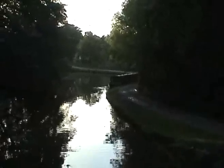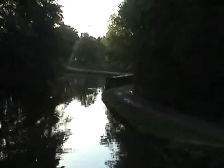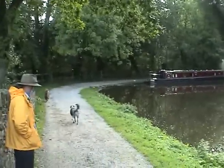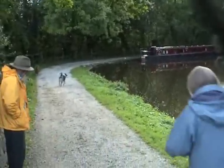Now standing on the bridge at the first gate of the 16 locks of the Marple flight, looking at our boat. She finally got staked in.